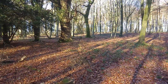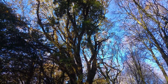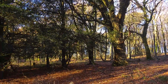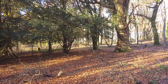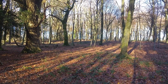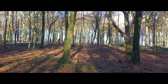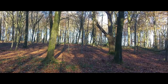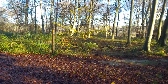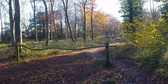And I'm going to say that's a mighty oak tree there that's being strangled by that vine. Good luck bringing down an oak tree. I got some more deer in the woods there. So I'm going to head down this path and hope that will take me to the Folly.